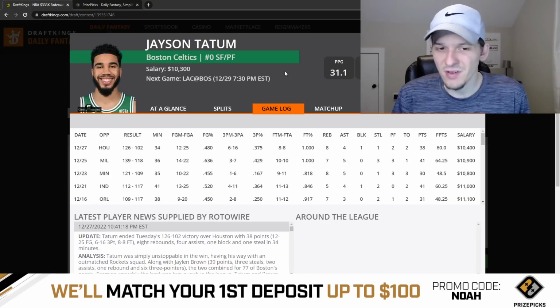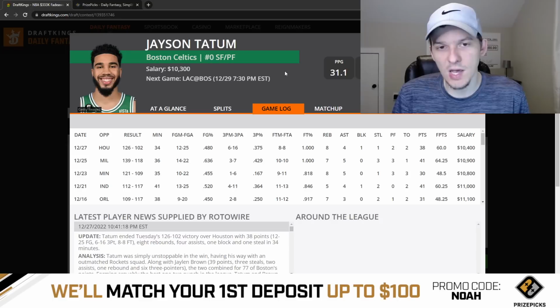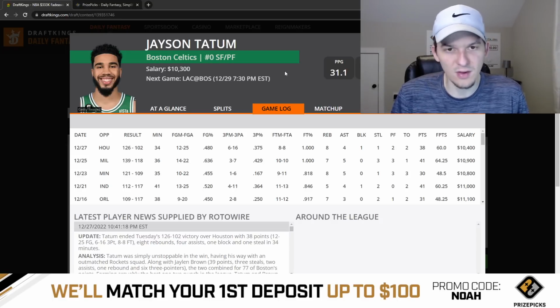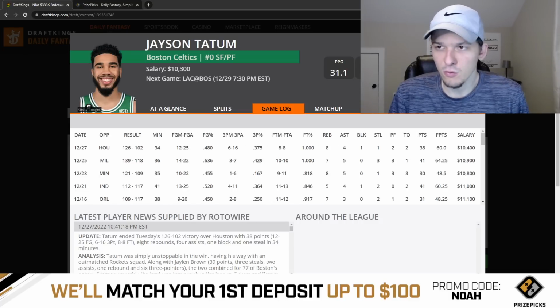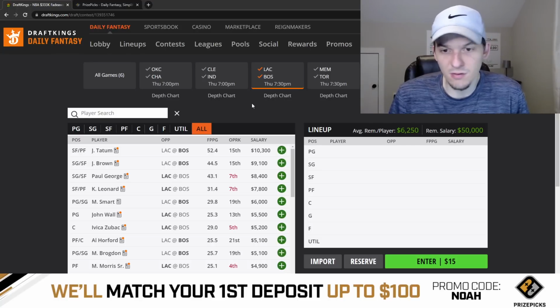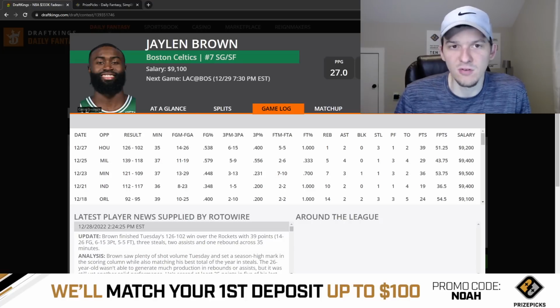This matchup, though, is really tough. The Clippers' defense has really been good lately, especially with Kawhi healthy, with PG healthy. But, man, Tatum, I think, is a matchup-proof player. He's going to play huge minutes in a game like this that should be close. I still think Tatum at 10-3 is fine. Again, I'd rather go to SGA in a much better matchup, but I think Tatum is fine to go to. Jaylen Brown, I think, is okay as well, but I would definitely prefer Tatum between the two.